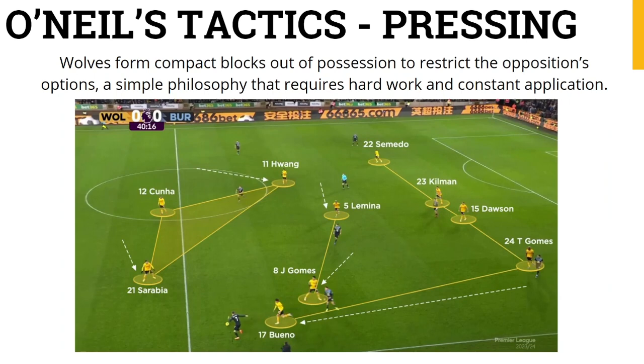In the image on screen, you can also see players like João Gomez and Lamina coming in to restrict the options for the opposition, and that triangle you see is to prevent the ball being played back inside to central areas. In this situation, Burnley's only option would be to play back to the goalkeeper, which for Wolves would be a success. As long as they're keeping the ball as far away as possible from the goal, it's a win.